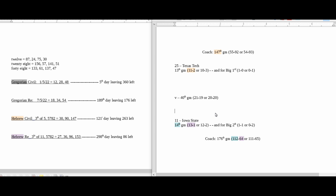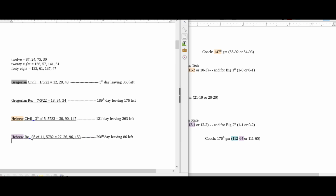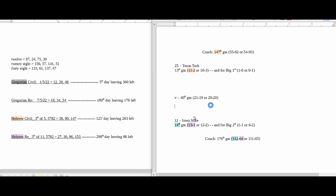All right, so let's start with Iowa State. If Iowa State was going to win this game, I would probably point to the Hebrew calendar at first. I would actually point to the Hebrew calendar for both sides, even Texas Tech. But let's start with Iowa State, the home team. If they win, they could become 13-1 for a season record. 13-1, like 131. Today is the third day of the 11th month on the Hebrew religious calendar, the religious side, aka the ecclesiastical side. 311 is just an anagram of 131.